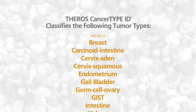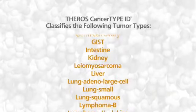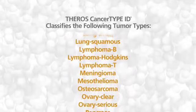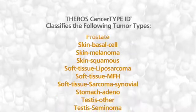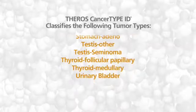Theros Cancer Type ID can distinguish up to 39 different tumor types and 64 subtypes. This innovative molecular diagnostic test provides high overall sensitivity of 86%, with results often confirmable through immunochemistry and imaging procedures.